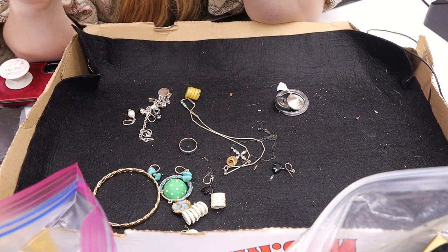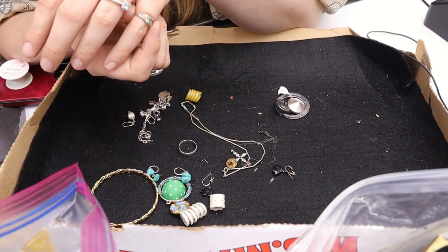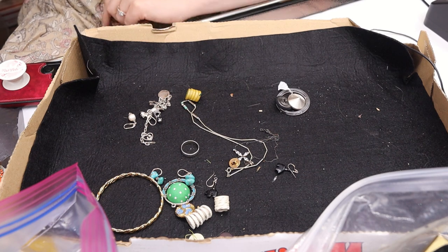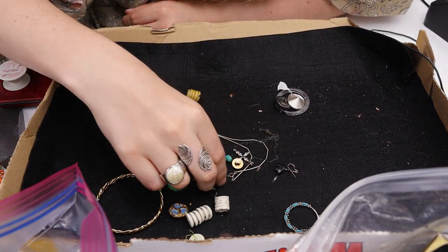Wow, that little marquise stone is so beautiful. It is so beautiful. Okay, this is lovely. I love that. I mean, wow. I don't even have to tell you. We already know that is a yes.